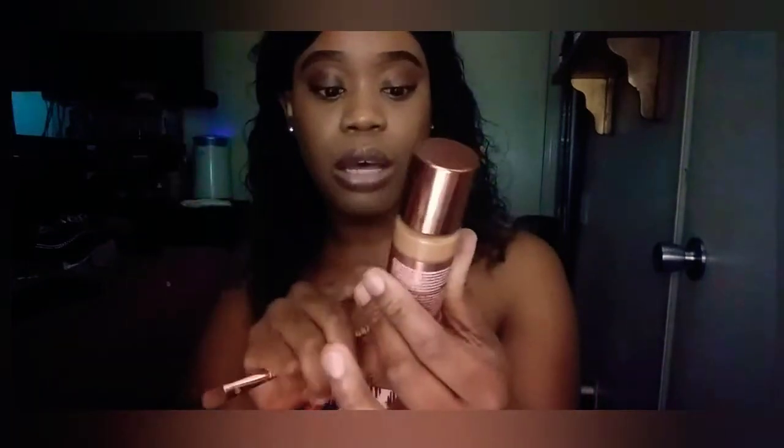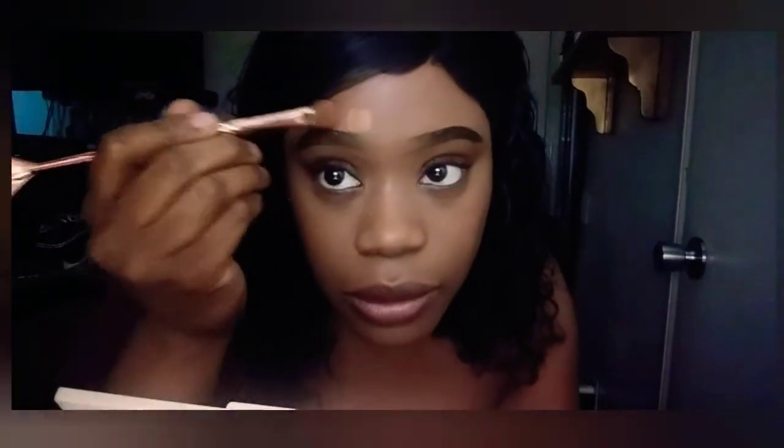And what I'm going to do is I'm just going to take a little bit of my foundation here that I showed you. And see, it's some right here. And I'm going to just take my little brush, get a little of the foundation on here, and just clean up around my brow to get them more uniform. So this is what I do.